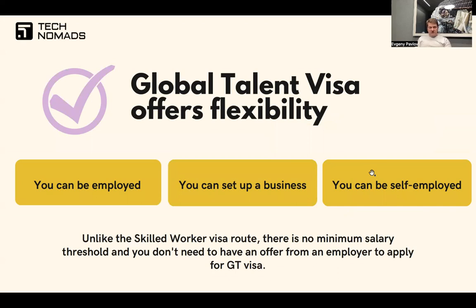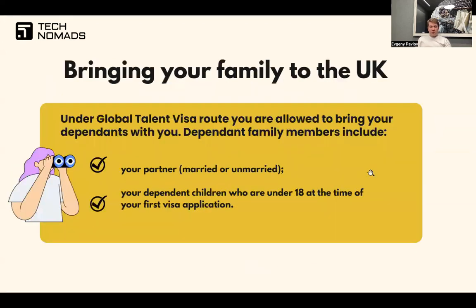Unlike Skilled Worker Visa, there is no minimum salary threshold. You don't need a job offer from an employer to apply for Global Talent Visa. Bring your family as well. You can bring a child under 18 years old, and you can bring your partner, whether married or unmarried. If you're not married to your partner, you have to prove that you've been living together for 2 years.